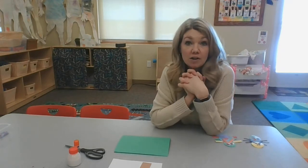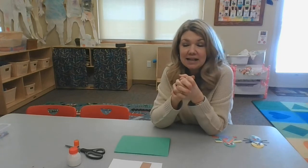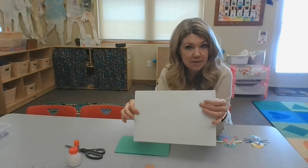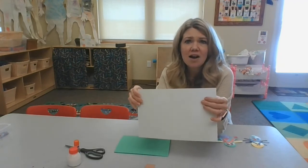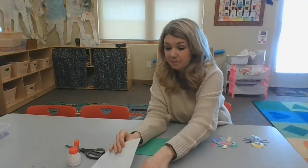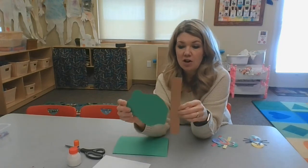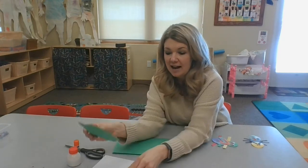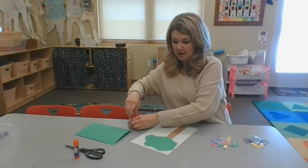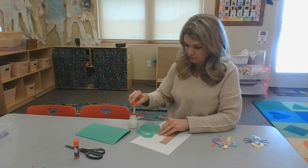Now, when we read our book earlier, we learned that insects can live everywhere. So you can put your insect in any habitat you want. I have some construction paper. Now, you could draw your habitat on here. Anything you want, a tree, a log. You could draw the sand, a hole, whatever you want for your insect. Or you can make your habitat. I cut out a big, tall tree, and I'm going to glue that onto my white construction paper. And one of my insects is going to live in a big, tall tree.